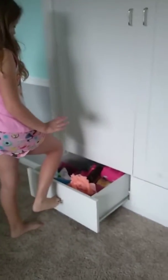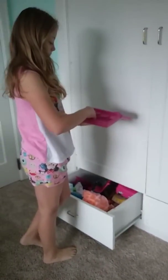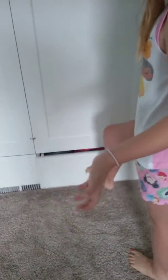In here are my Barbie stuff, and these are actually, I don't even know, Polly Pockets, I think. So those are all Barbies. And then, I'll show you the closets in a second. This is baby clothes, or doll clothes, if you know I'm obsessed with dolls.